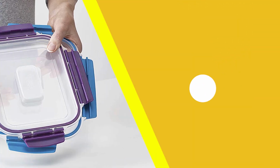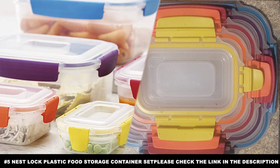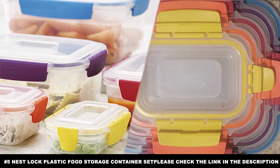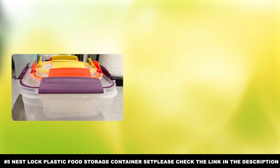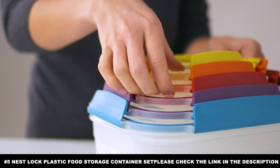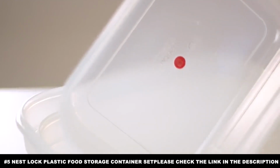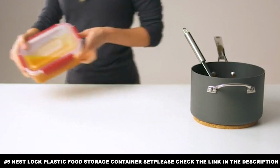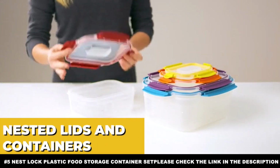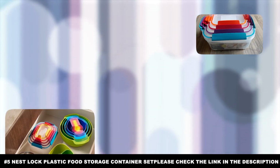Number 5. Nest Lock Plastic Food Storage Container Set. For the best space-saving storage containers, the Nest Lock Plastic Food Storage Container Set is your best bet. This set is ideal for people who don't have enough space to spare for bulky containers, but need them as much at the same time. Joseph's Nest Lock Container Set mainly features nested lids and containers, so that when you store them, you only have to make space for the container with the biggest size.